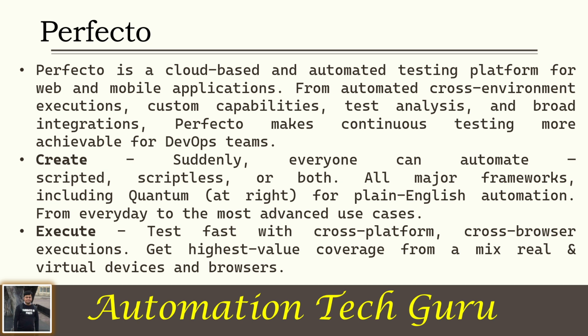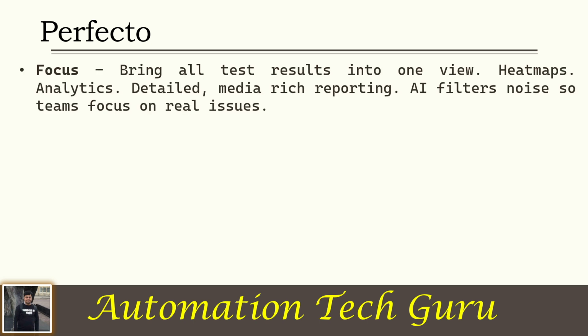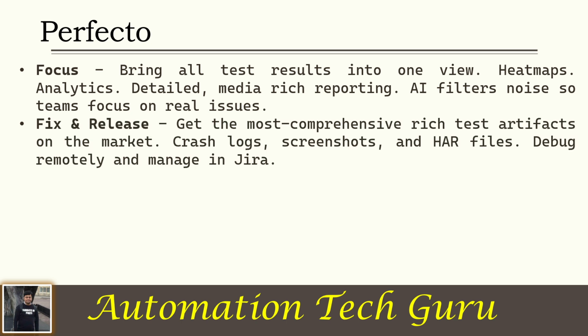Test. Execute tests fast with cross-platform, cross-browser execution. Get the highest value coverage from a mix of real and virtual devices and browsers. Focus. Bring all test results into one view: heat maps, analytics, detailed media-rich reporting, and AI that filters noise so teams focus on real issues. Fix and release. Get the most comprehensive, rich test artifacts on the market.